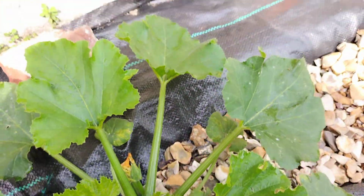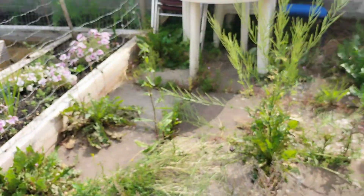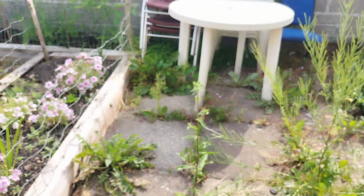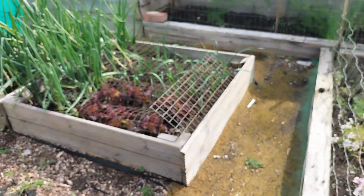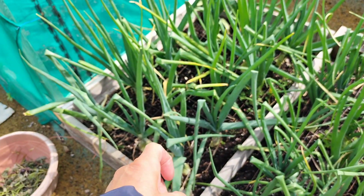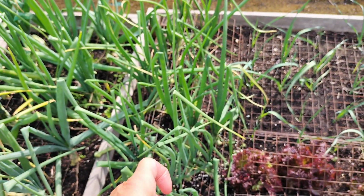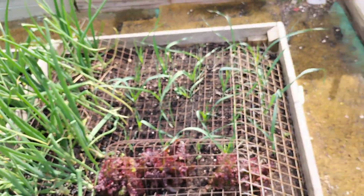Oh, this is nice, isn't it? They're supposed to weed this, but never mind. Onions from sets, onions from seeds. Never grown onions from seeds. Never grown them before.